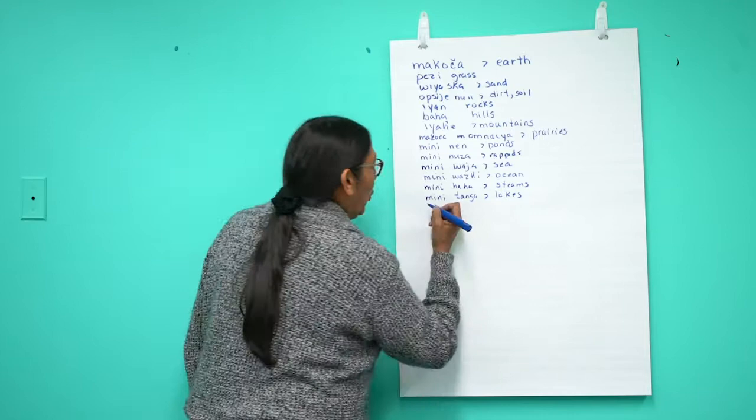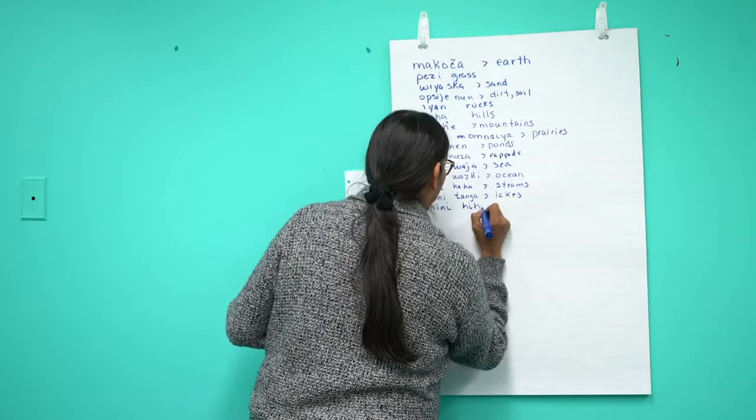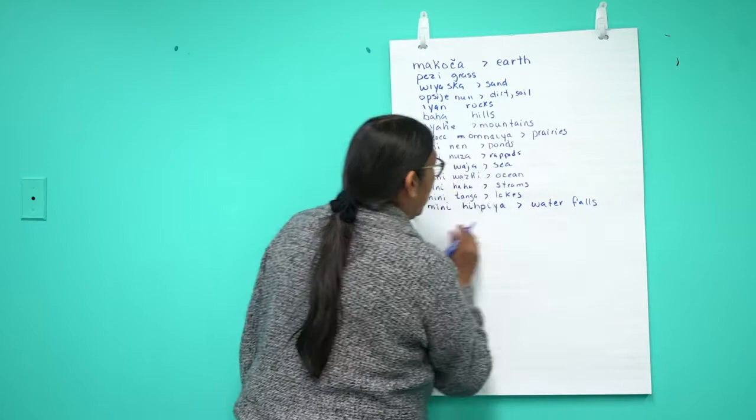This was one of my favorite. I'll do one more. Mini Hinkpaya. And it's waterfalls. That's what it actually literally translates to. Mini Hinkpaya, the waterfalls.